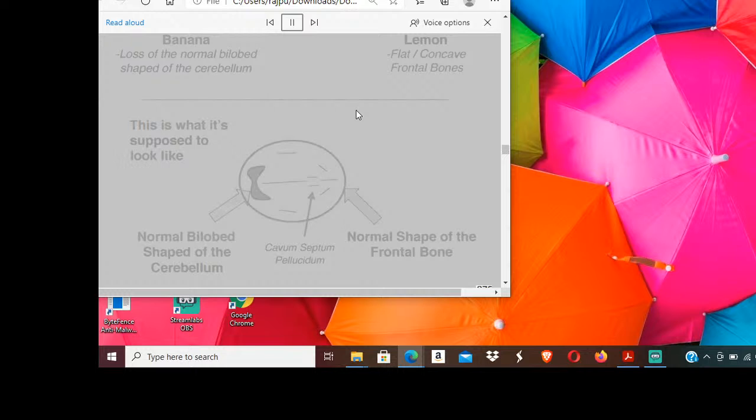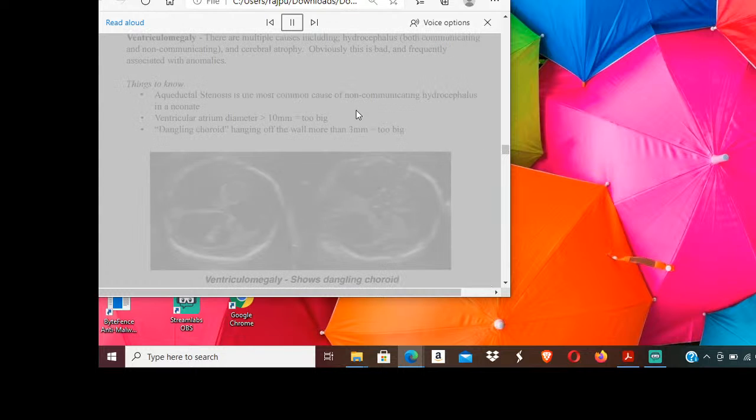275. Ventriculomegaly. There are multiple causes including hydrocephalus, both communicating and non-communicating, and cerebral atrophy. Obviously this is bad, and frequently associated with anomalies. Things to know.